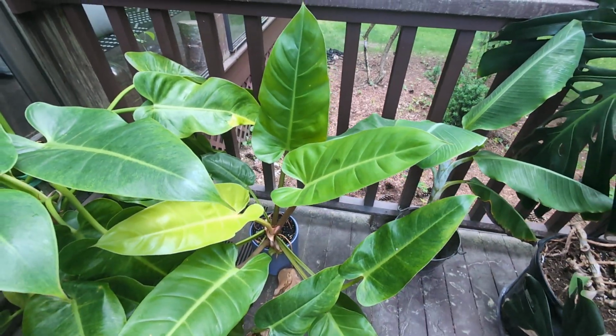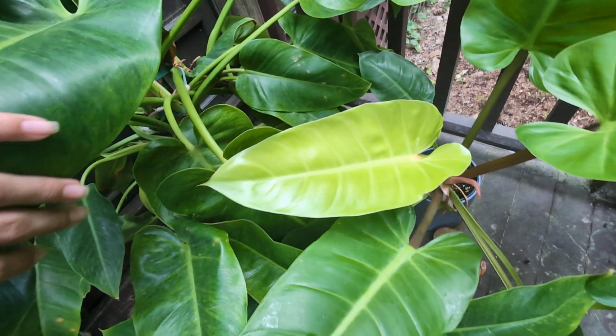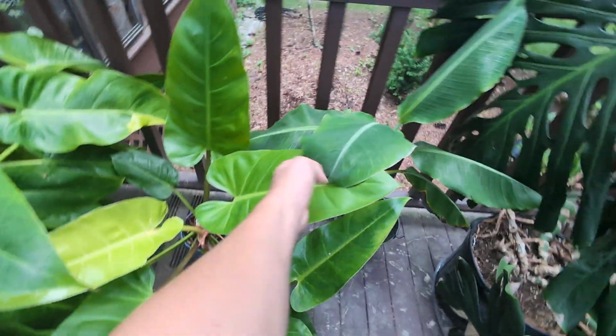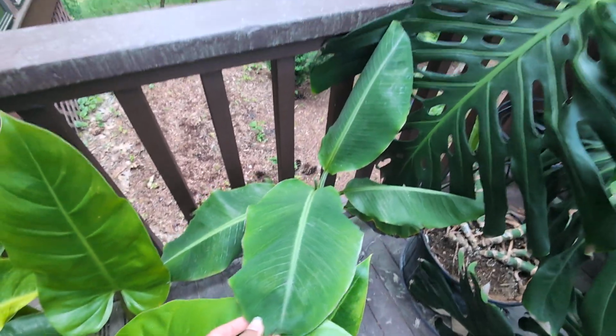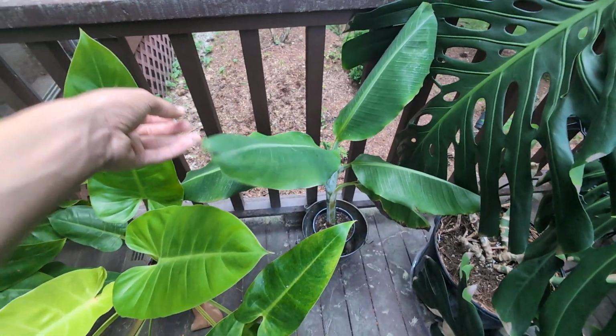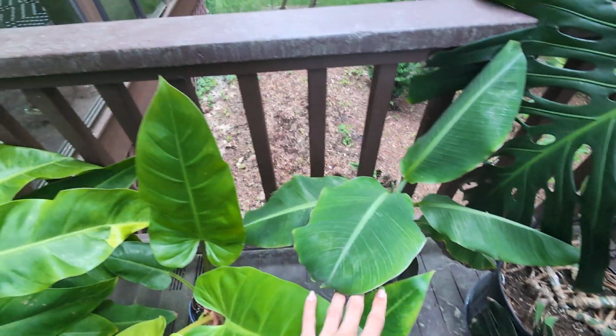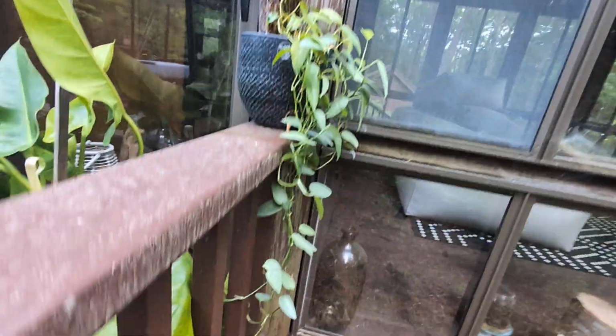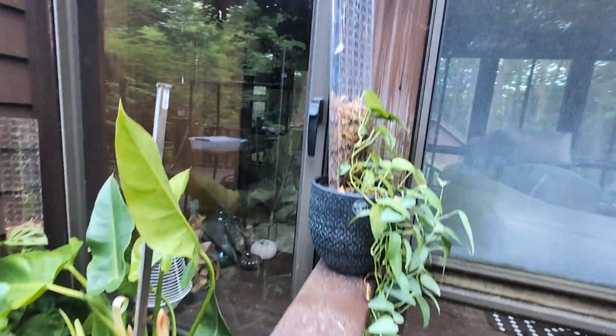Philodendron Golden Malleonii just got a new leaf. You can see how yellow that is, but this was the largest until this one came in. This is a banana tree that my mom got for me at the end of the year. Up here is Epipremnum Cebu Blue. It's very long. I can't really reach it. I need to do some work on that.